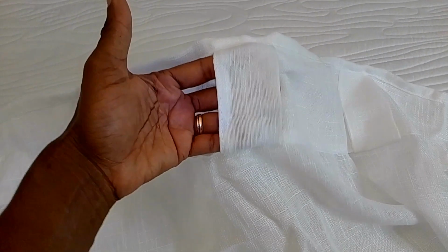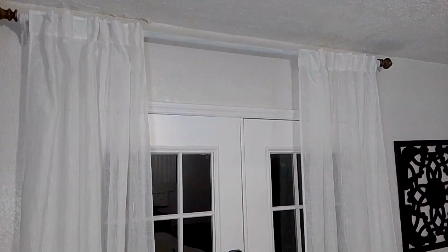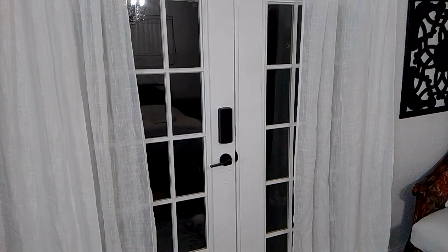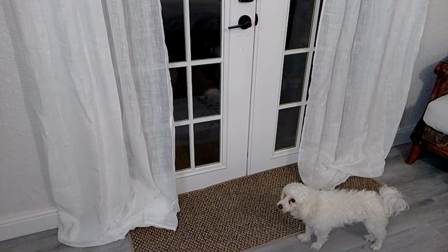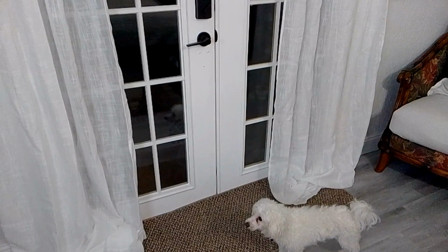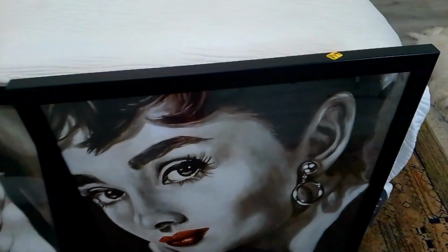I like the fact that it has the part to enter the rod in the back of the curtain. Every time I see them like this, it's a great touch, because you don't have to use the clips to use the big rod. Aren't they beautiful? Oh wow, they are very pretty, very lightweight, but they are very long. So I'm going to have to hem them down. So let me go ahead and show you some artwork that we'll be using in today's video.